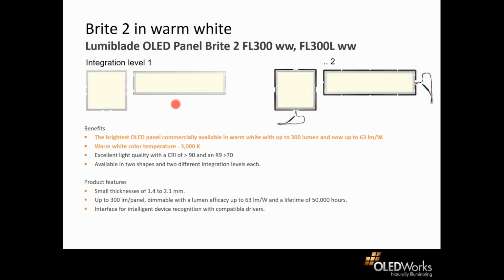Each color temperature has 2 shapes and 2 integration levels. The warm white version in square with a lit area of around 10 by 10 centimeter is called Brite 2 FL300 WW for warm white. And the rectangular one with a lit area of around 5 by 20 centimeter is called Brite 2 FL300 LWW.